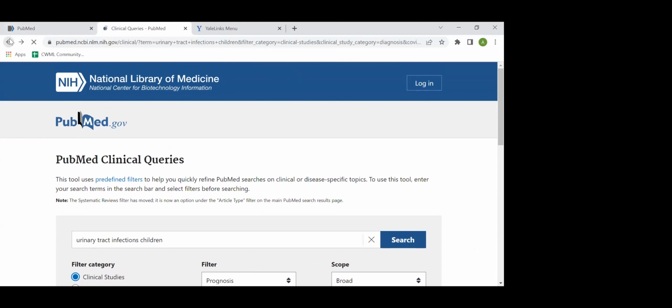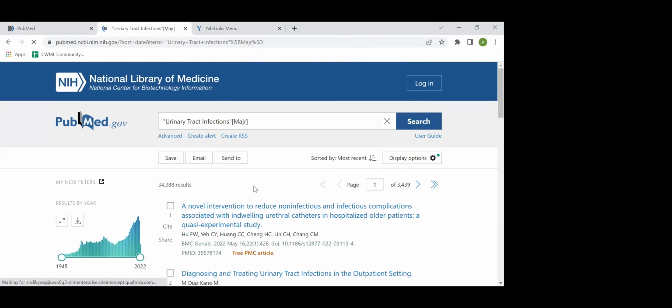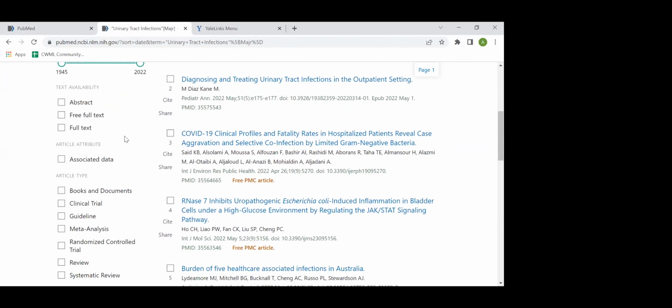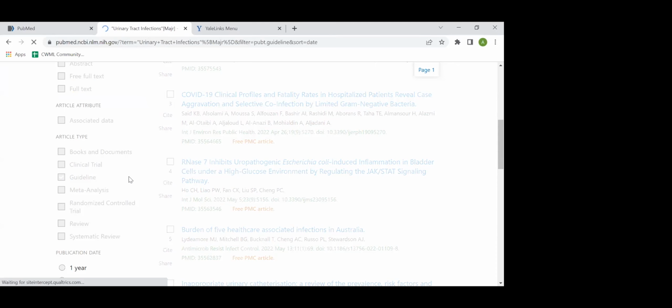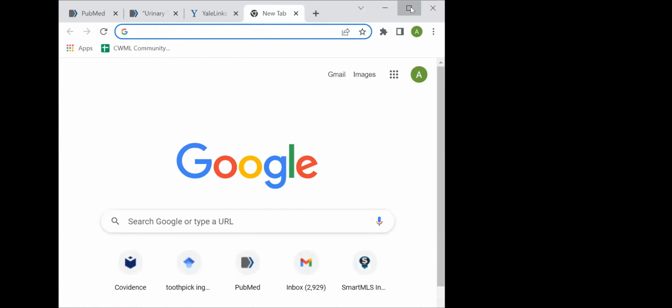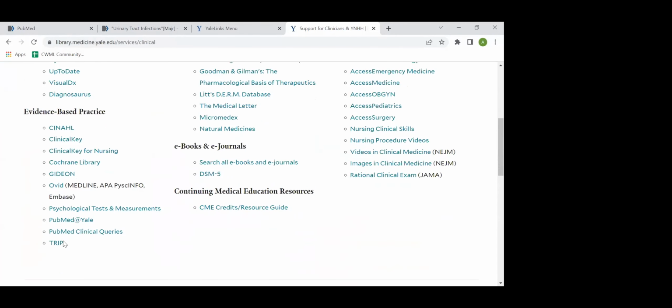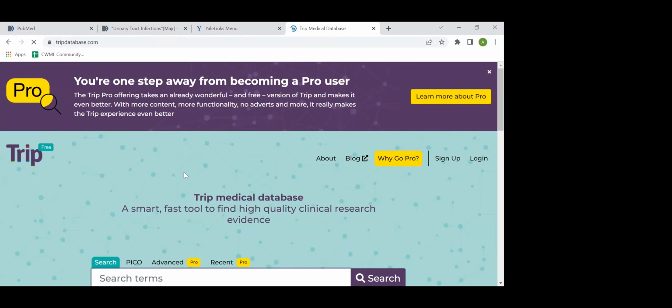I also wanted to highlight real quick, let's go back, just this search real quick. The filter is on the left side. I'm sure everyone knows about it because everyone searches PubMed, but I just want to show if we limited it to guidelines, we only have 94 results here. And then if I go into Yale Medical Library, and back into here, I just want to highlight this. It's a completely free resource called TRIP, but it has all of the guidelines compiled in one place.